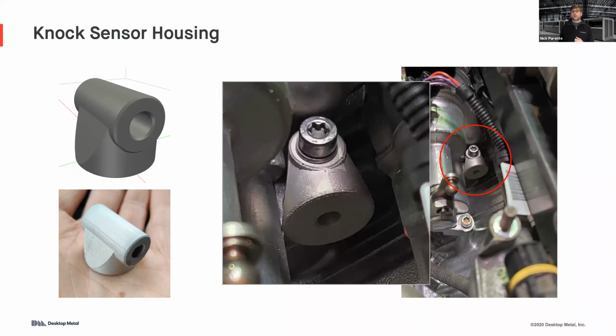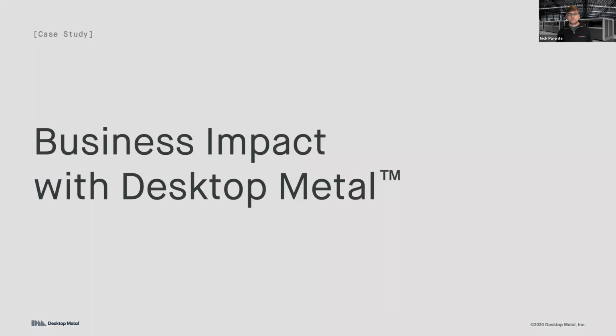So they were able to produce this with the metal 3D printing system. It might have been something that would be machinable, but it was actually easier for them, rather than take up their machinist time with it, to just print it. They have the printer, just print it, and they're good to go.